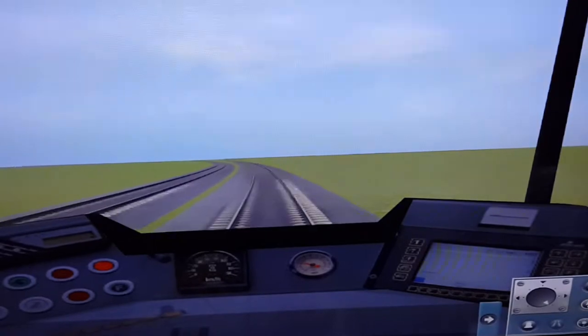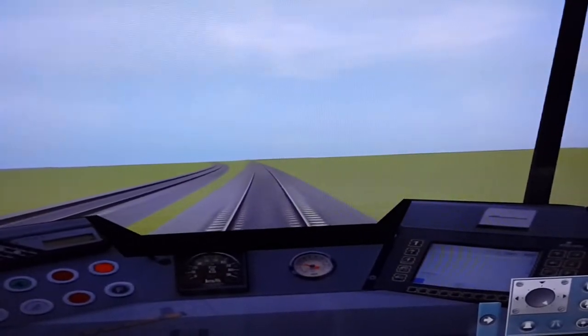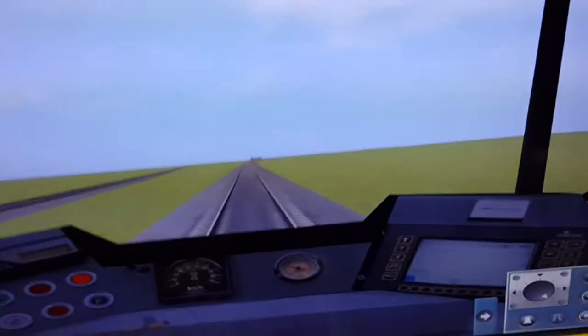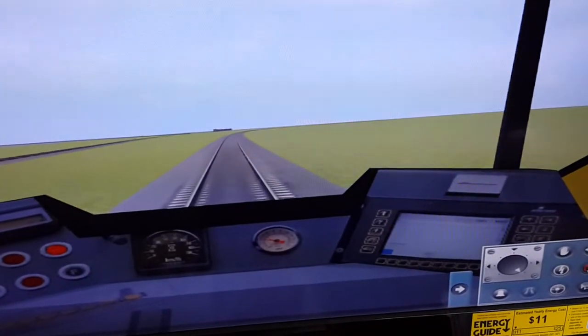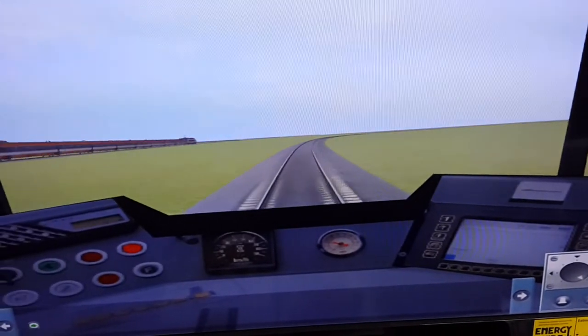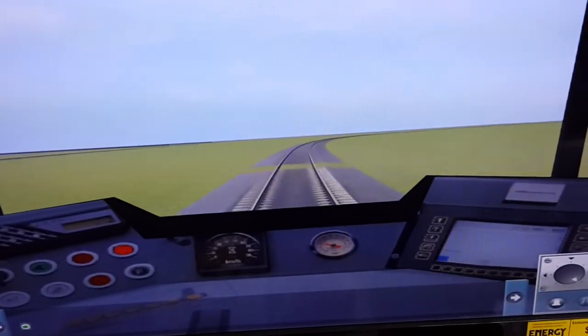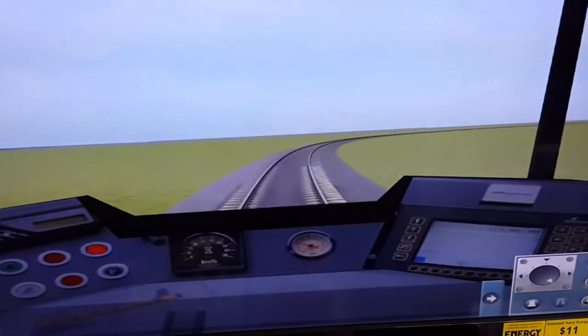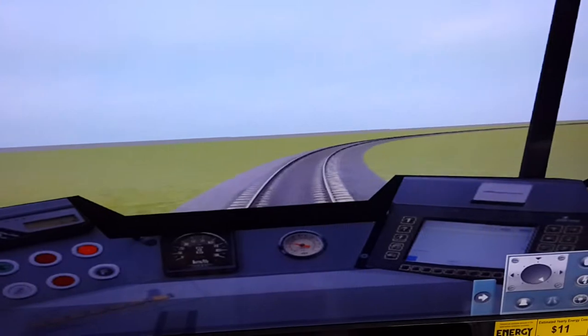You can't really do two longs, a short and a long with the horn, because you can't really control how long the horn sounds. Hey look, there's a TGV that I'm also testing. Okay, it looks like the top speed of this locomotive is 89.